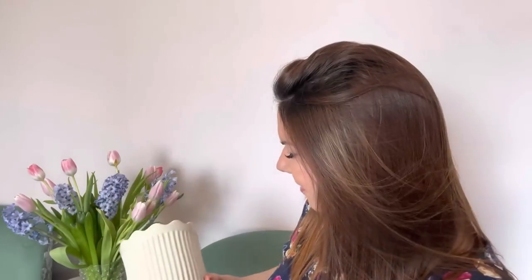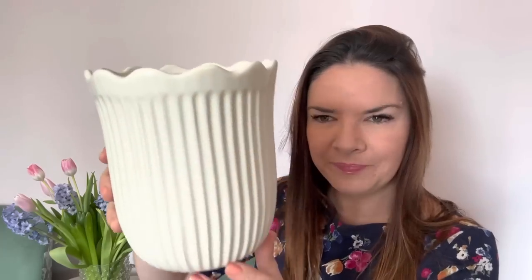I don't really know. So if you know what this is or was, can you let me know in the comments? Because this isn't going in the oven. I'm not going to put you in any of those. I'm just going to put a plant inside you and you'll look lovely. They look very pretty. So £1 for that. And I like this stripy detail. I think that's lovely.